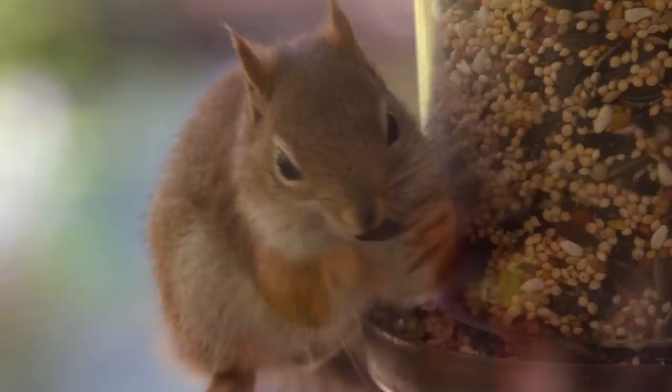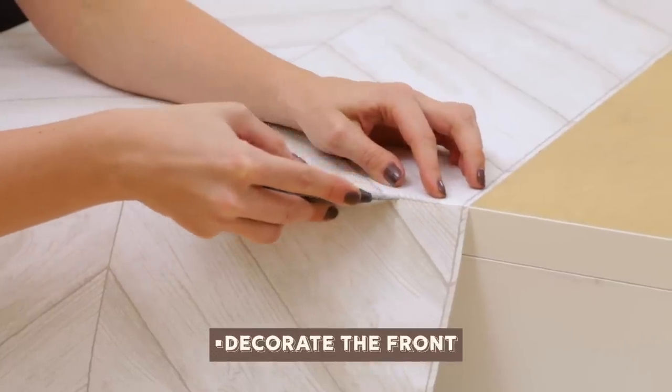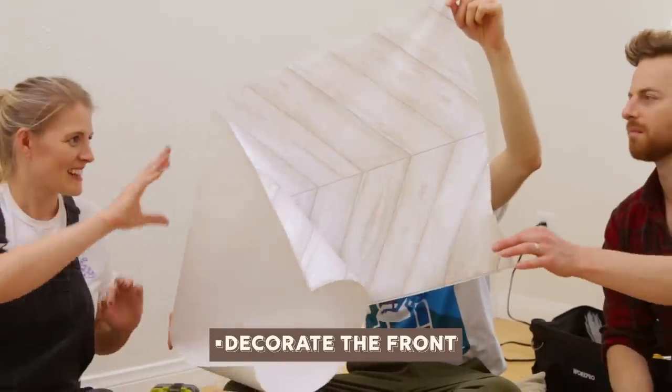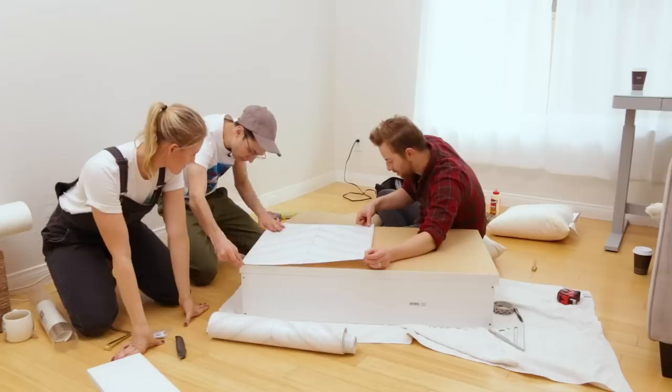Is actually doing pretty well. He is struggling, yes, but he's really determined to make it work. Ooh, it's like fake wood. It's like fake wood. This is totally Maggie aesthetic. Now you just peel and stick. Whoa. Ooh, wow. Okay, I'm down.